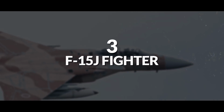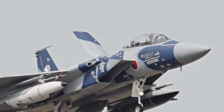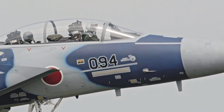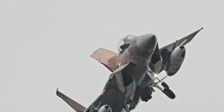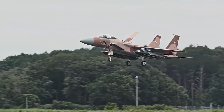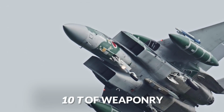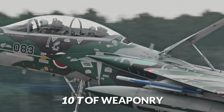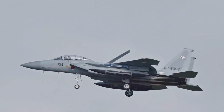Number 3. F-15J fighter. Next up is the F-15J air superiority fighter, the best of Japan's fighter force. The twin-engined F-15J is the Japanese version of the American F-15 Eagle, with minor differences, and is manufactured domestically by Mitsubishi Heavy Industries. These are the largest fighters in the JASDF and have the longest range, which enables them to defend the Japanese island chain effectively. They have the ability to carry over 10 tons of bombs, missiles, or other equipment on their 3 main weapon stations and can carry AAMs on the remaining weapon stations.